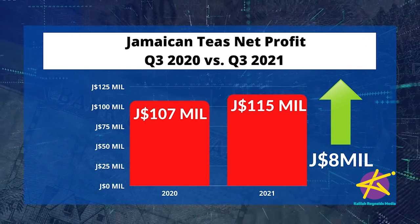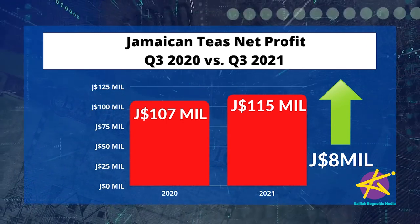Jamaican Tea's net profits are up $8 million. When it is that you look at the local sales in terms of the manufactured operations, there's an increase. However, that is really for local side. So there are seen increases for local sales, but on the export side, there's actually a dip.